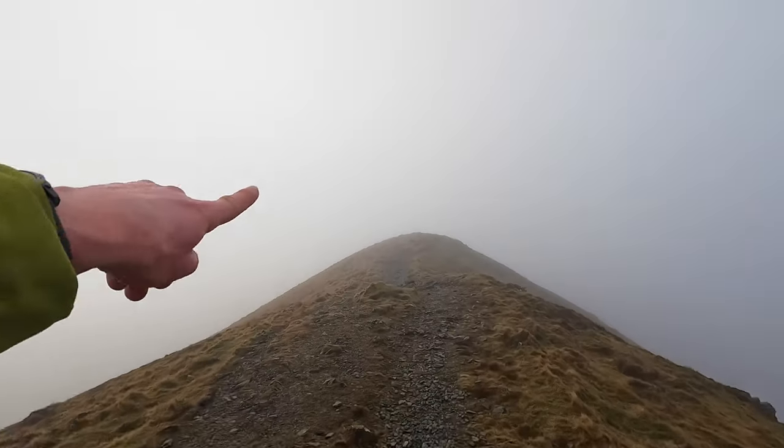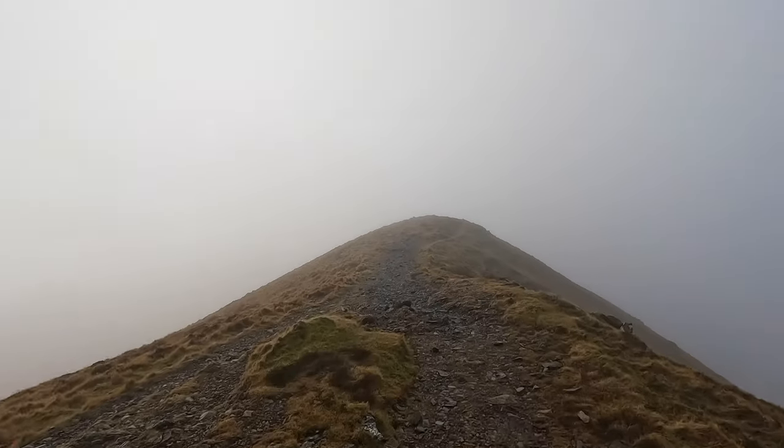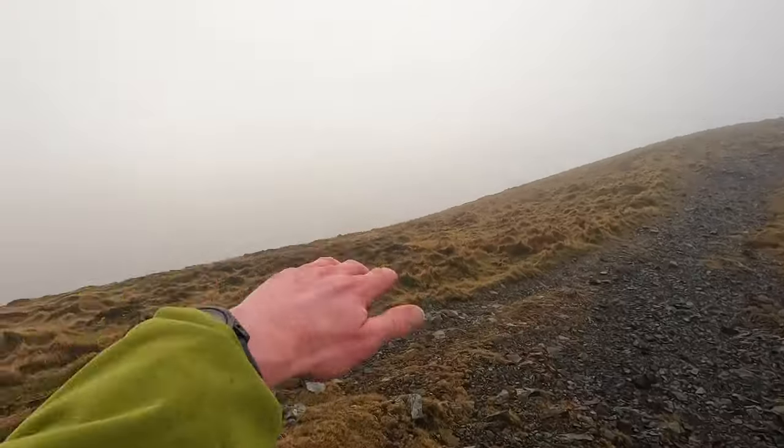We're going to head into this. If it was clear, you would be able to see Fairfield somewhere around here. And then down here is Deepdale. Fingers crossed it's going to clear up.